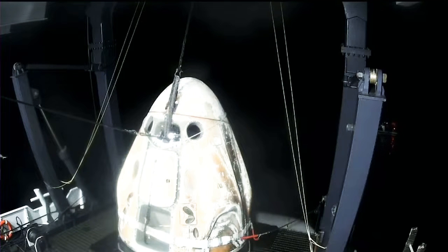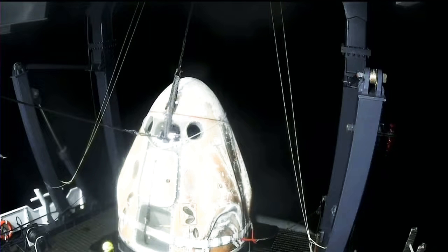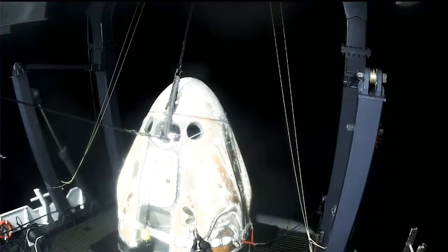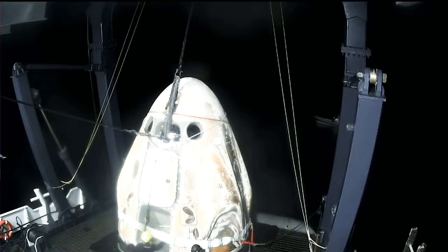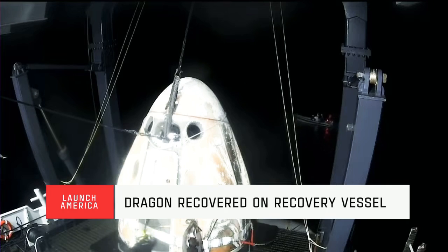There we can see Dragon Endurance. Dragon SpaceX, welcome aboard the recovery vessel. Recovery personnel are completing the final checks. Stand by for translation to the egress platform. First copy, standing by.